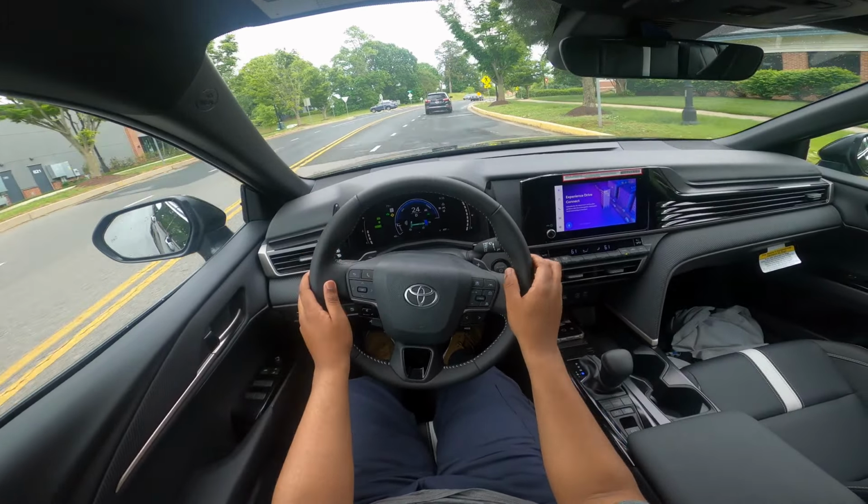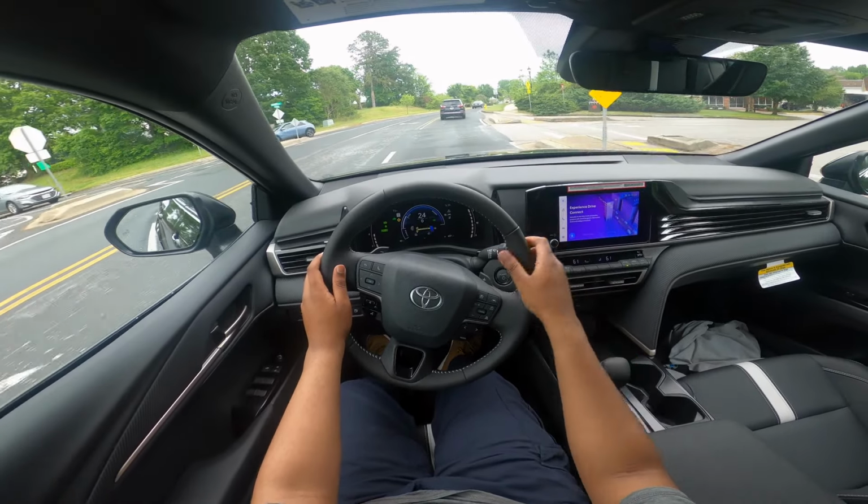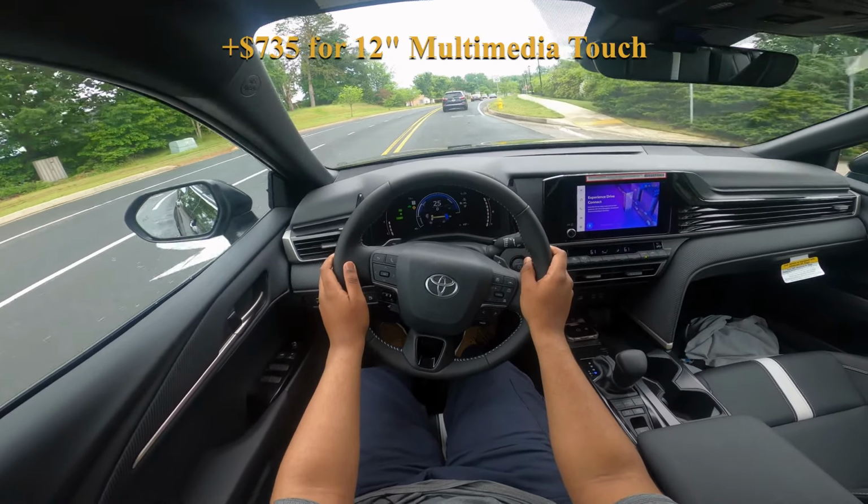This vehicle is about $34,000. And like I said a second ago, man, I was hoping for the heated seats, and I think the 12-inch display option would be a nice addition for sure.